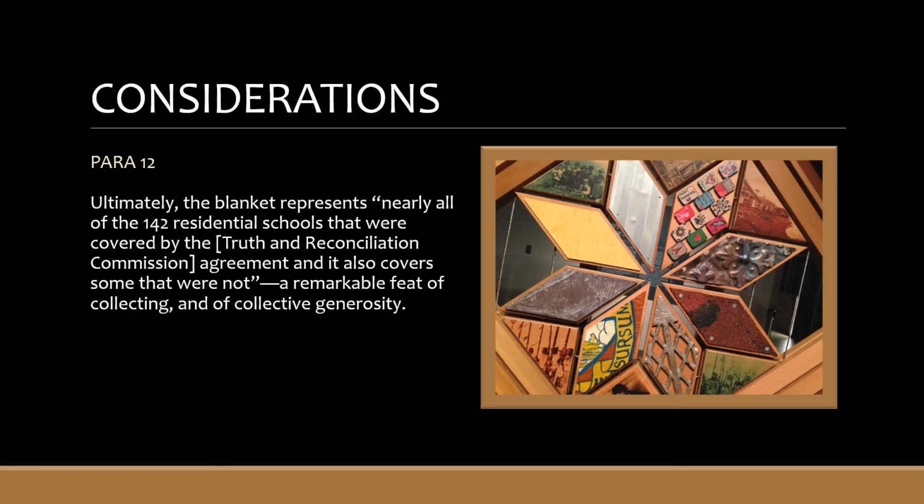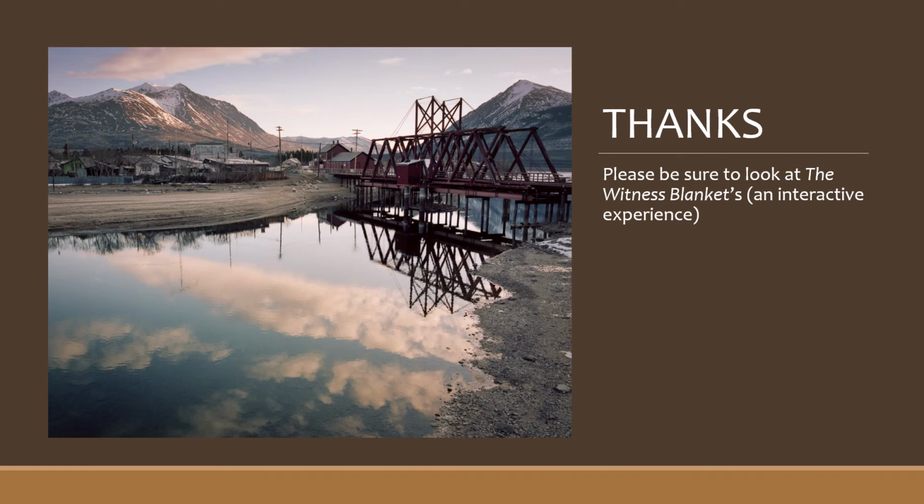So this is near the close of her article. It's paragraph 12. And here Newman, the artist, is indicating that nearly all of the artifacts in his installation, the Witness Blanket, are coming from the 142 residential schools that were covered by the Truth and Reconciliation Commission agreement. And he's also indicating that he's included some artifacts that were not covered by the TRC. So this is, as Sandals indicates, just a remarkable feat of collecting and of collective generosity. So please be sure to go through the interactive website of the Witness Blanket.